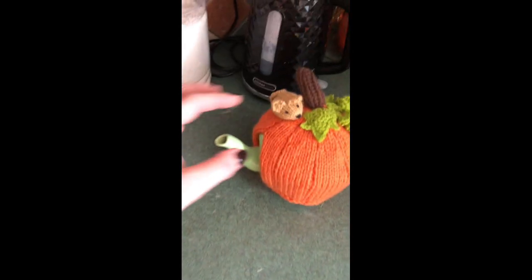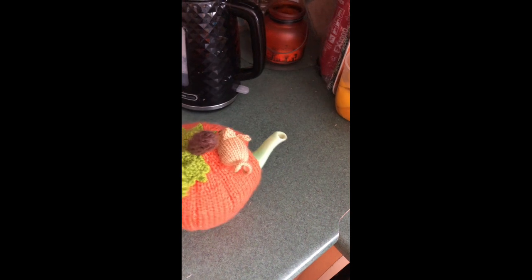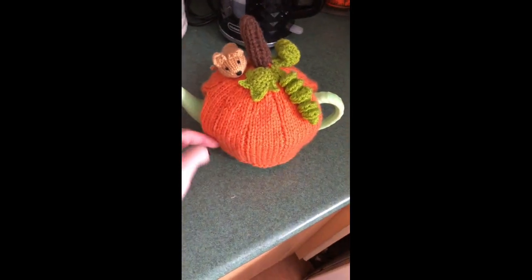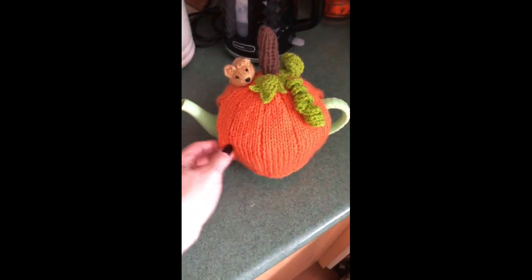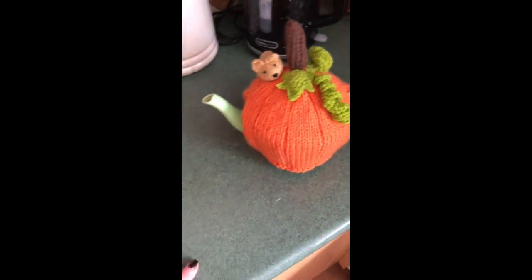I don't know if you saw that. This is the cutest thing I ever found. It was on Etsy. And there was a little old granny that used to make them. I don't know if she's on there anymore. I will try and find her and leave her down below. But yeah, she used to make pumpkins for teapots, and it is just the sweetest thing.